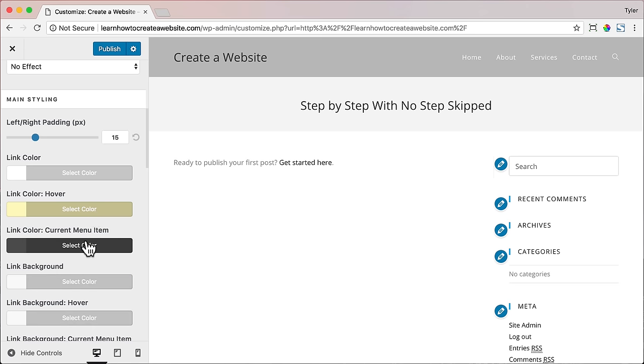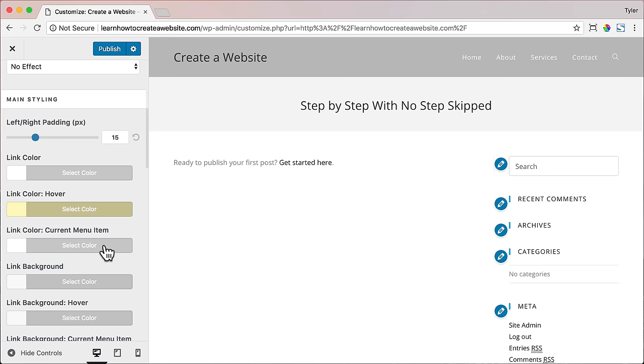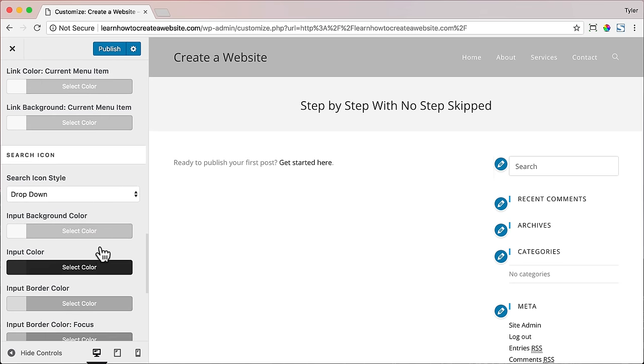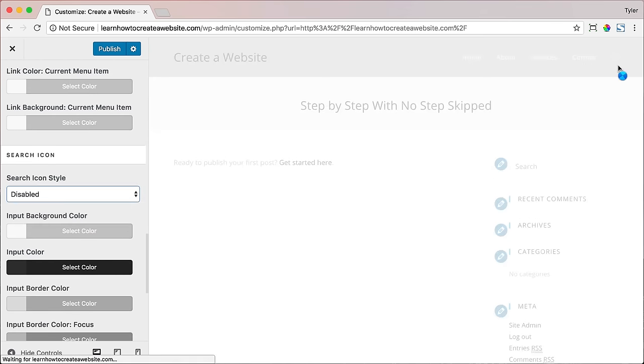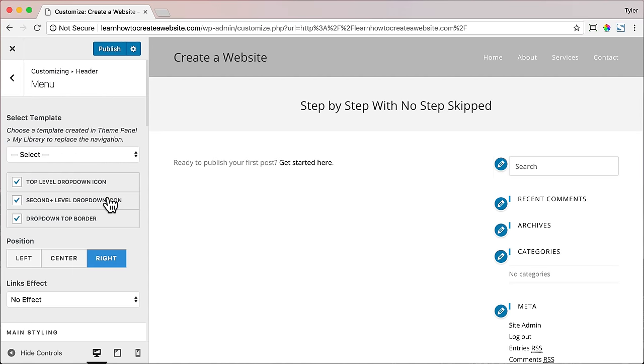For current menu item, that is when you're on, let's say you click on the about page and you're on the about page, the menu color can be different if you want it to be. I just want it to be white, so I'm just going to make it white. Then I don't want a search box on my website, but maybe you do, but I don't, so I'm going to press disable. And that will go away. Alrighty, everything is looking pretty cool.